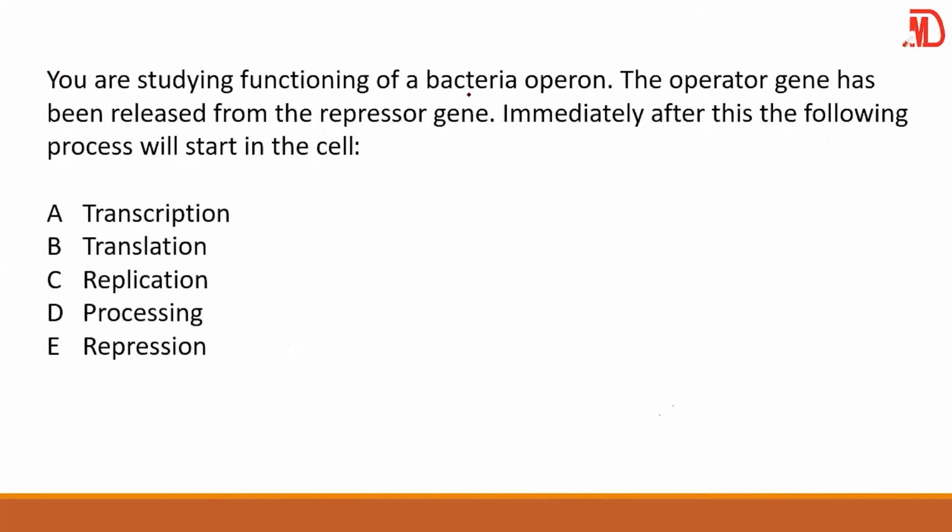You are studying functioning of a bacterial operon. The operator gene has been released from the repressor gene. Immediately after, the following process will start. Actually, what is the operon used for? Transcription, basically. It is used in transcription. So when you start the operator gene, you are starting transcription. Please take note of that.